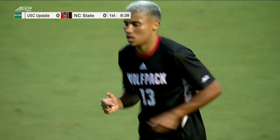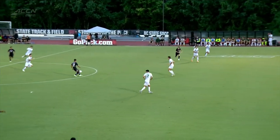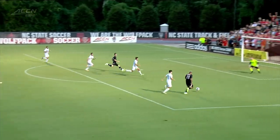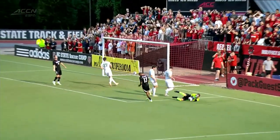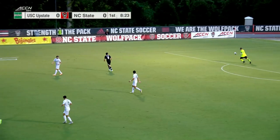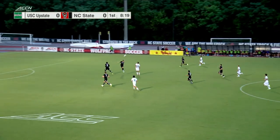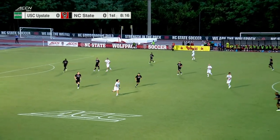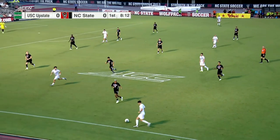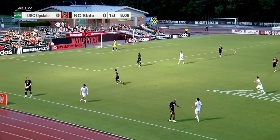Good touch by Velez. And then Toya just finding that space again. Great ball into Tommy. Poor first touch. I think if he had a better touch, he would have had a chance on goal there. You can see the confidence that Toya had in his pace. He was well behind the back line, and Toya played him into space.